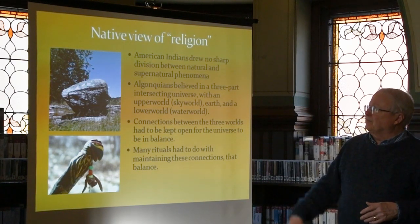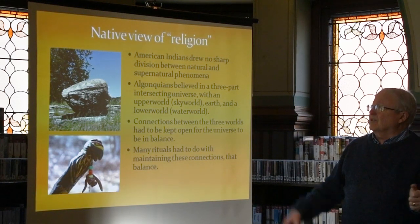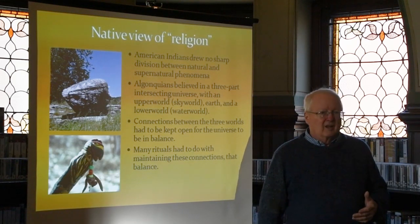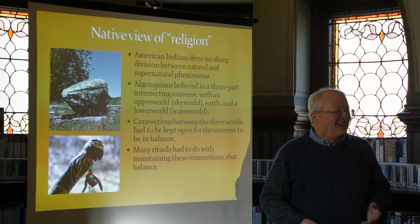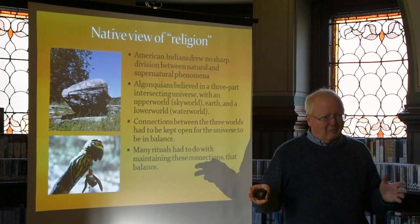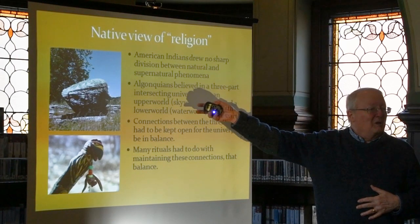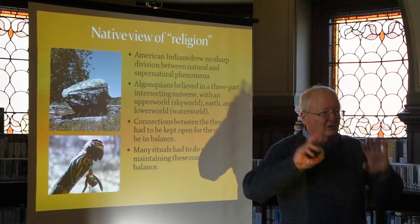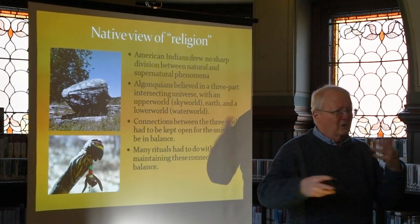Different views of religion. The Native Americans drew no sharp division between natural and supernatural phenomena. They were pretty much one and the same. Most people today like to think of themselves as rational beings, right? Maybe you have a belief in spirits, but it's something you wouldn't talk to a lot of people about. Well, that was normal discourse among the people who lived here. They saw no reason to distinguish between spiritual reality and what we would call scientific reality. The two were merged together.